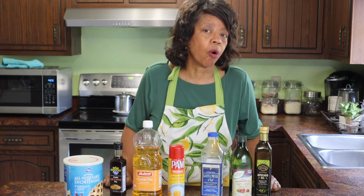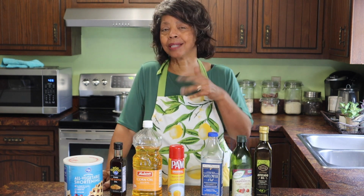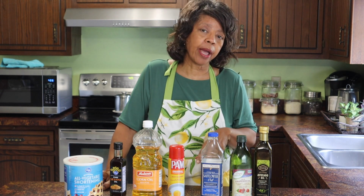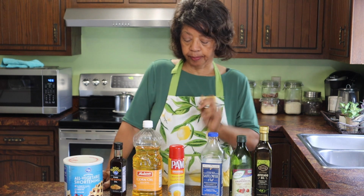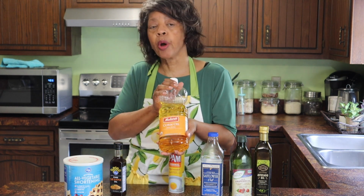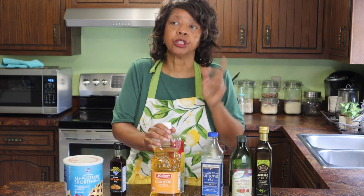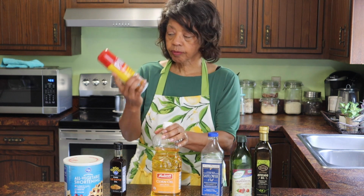Sometimes we'll use peanut oil. My husband really likes to fry his fish with peanut oil because it has a high heat index, I believe it's called. But the olive oil will also do the same thing. And then of course you've got your various vegetable oils, corn oil and different things like that, that you just use for all-purpose cooking, frying, baking, and things like that.